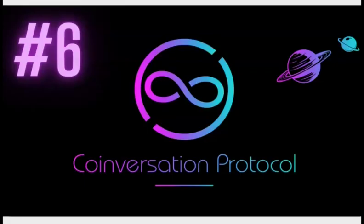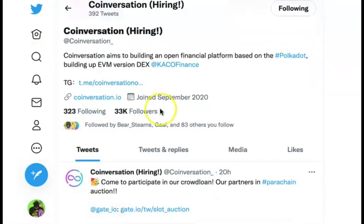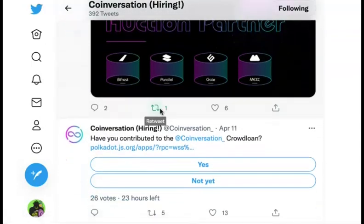And the number 6 project for batch 3 of the Polkadot Parachain auctions is Coinversation Protocol. This is a synthetic asset insurance protocol and decentralized contract trading exchange based on the Polkadot contract chain. It uses the token CTO issued by Coinversation Protocol and Polkadot as collateral and synthesizes any cryptocurrencies or stocks, bonds, gold, or any other off-chain asset through smart contracts and oracles. And you can follow them on Twitter at Coinversation_, and you can see they have over 33,000 followers on Twitter, and you can stay up to date with all the latest in the project on Twitter.